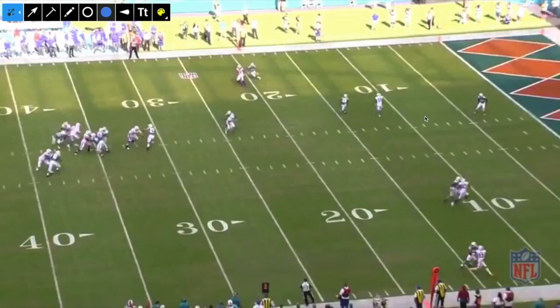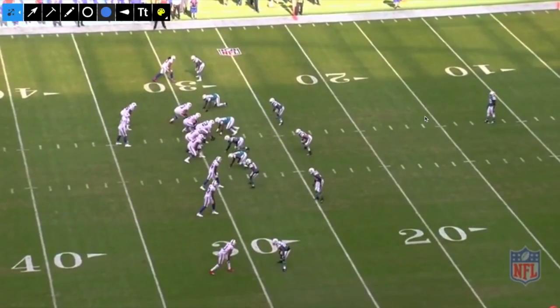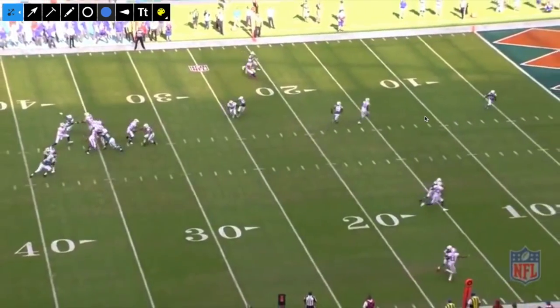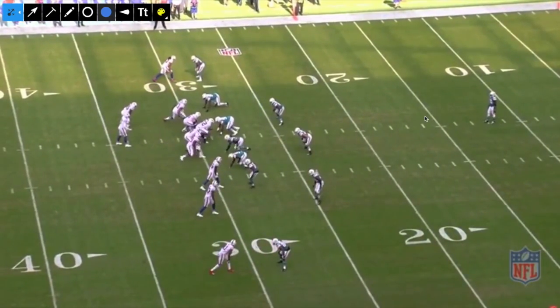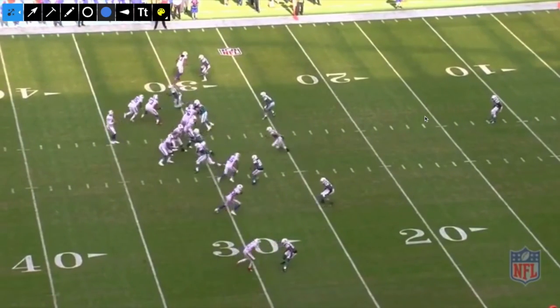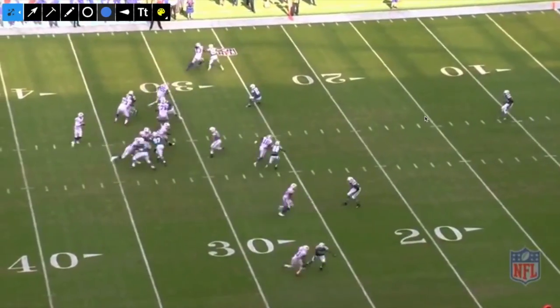I mean, he has separation, and that's what speed has done for this offense. It's gotten Allen opportunities down the field when guys want to just play man coverage and force Allen to hold on to the ball. Guys are going to be able to separate. Now Allen has to help this play.